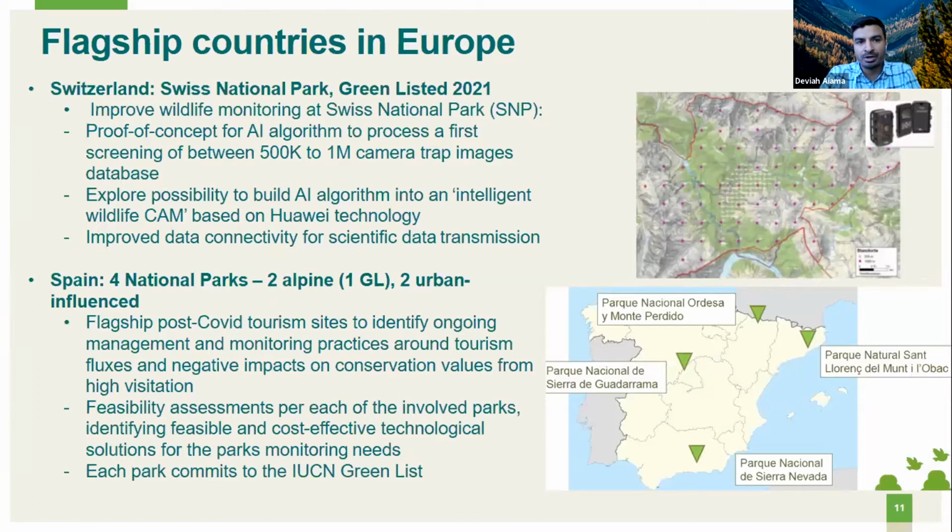Starting with the flagship countries in Europe, as I mentioned, it's Switzerland and Spain. We're working in the Swiss National Park that was green listed earlier this year in 2021. The main area of work is around improving wildlife monitoring, and the Swiss National Park has a rather extensive network of camera traps. This map on the right-hand side shows you a grid of camera traps that collects thousands of camera trap images per year. So they've got a database of about 500,000, currently it's about 1.5 million, but per year it's somewhere between 500,000 to 1 million images that are added to this database.